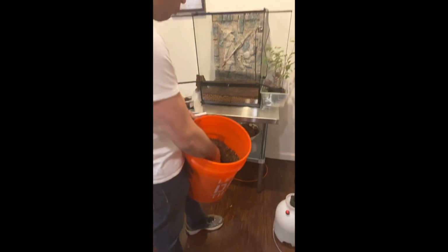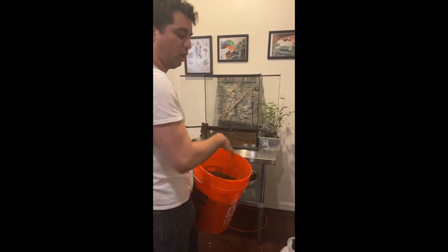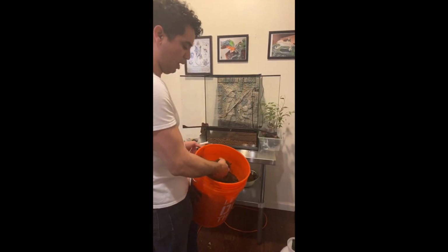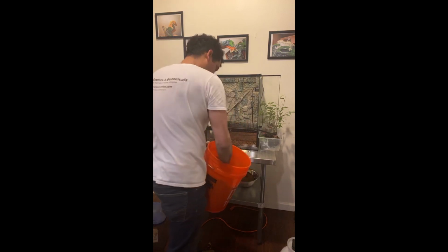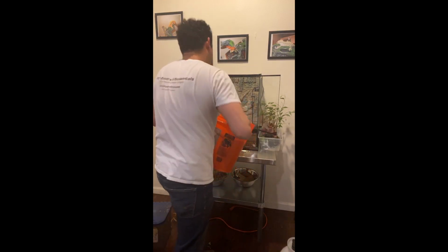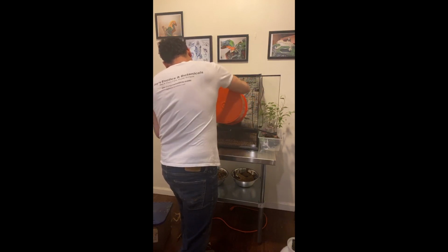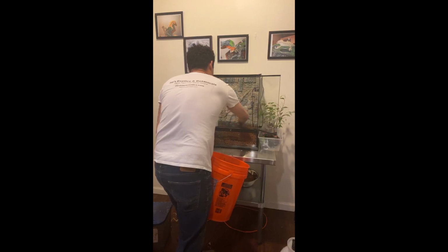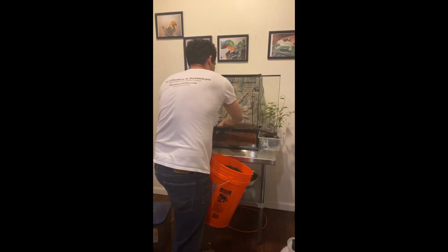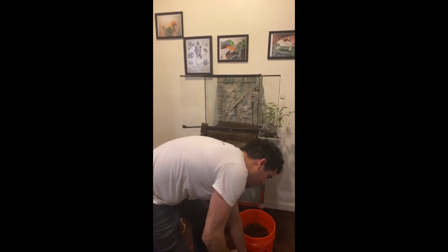So what we're going to do is, right now this is dry because it's in a bucket, but we're going to water it as we go along. So I'm going to put some in, water it, and go on. And we have our handy dandy mister.